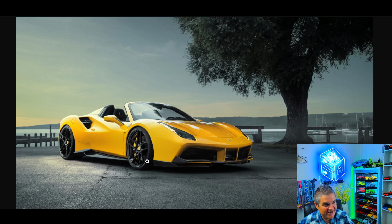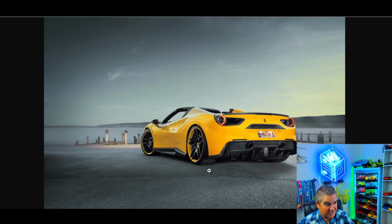All right. Car of the day: Ferrari 488 Aperta. Aperta means open. That's the roof, that's the top. Custom wheels, custom suspension. Got a lot of good stuff going on with it. And most importantly, it's yellow. Love any supercars with yellow. There you go, front and rear. Great photo shoot. Love it. All in it there, right?